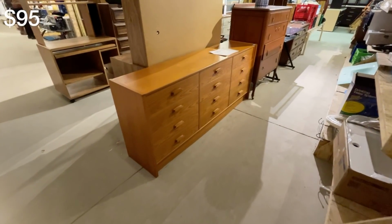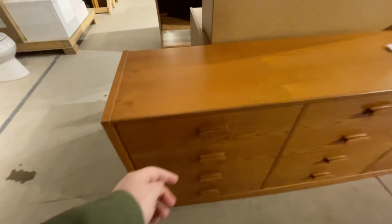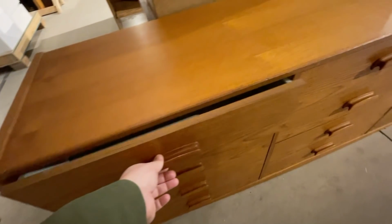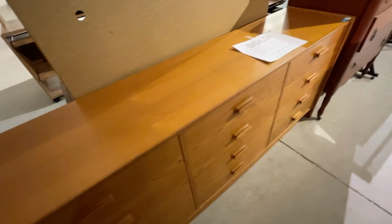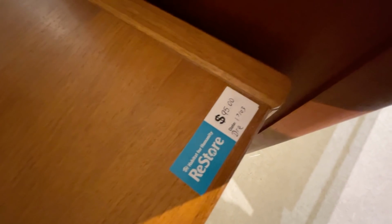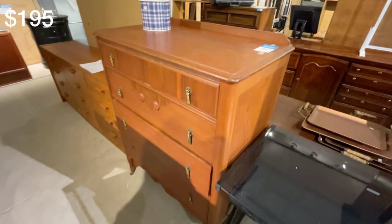This huge mid-mod dresser is gorgeous and in stellar condition. For $95, this would be a good flip just as it is. I would bring it home, stage it really nicely, and take some high quality photographs. I would expect to resell a dresser like this anywhere between $300 to $400, maybe even a little bit more, but this one is already sold.